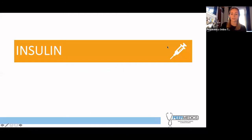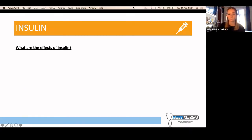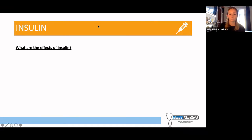So today we're going to be talking about insulin. To start off, I want you to tell me what are the different effects of insulin. If you just use the chat function again, like we did last time. Yes, of course, it lowers the blood sugar. Is there anything in particular more that it does? Great, protein synthesis.